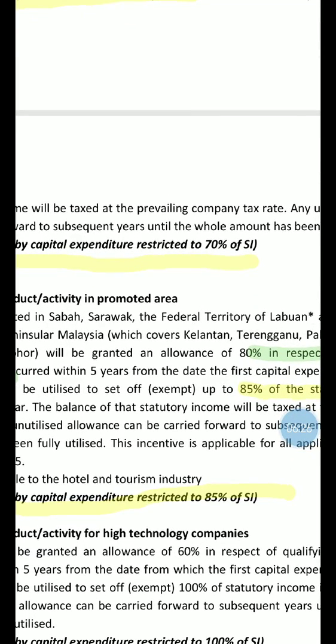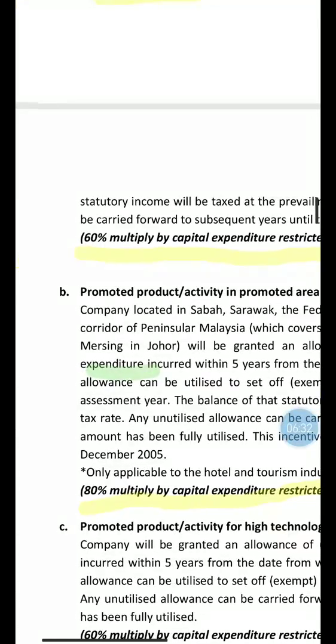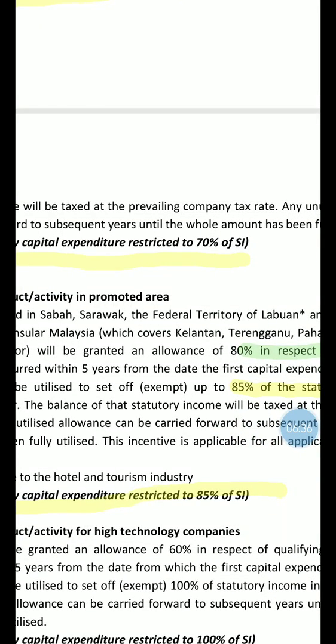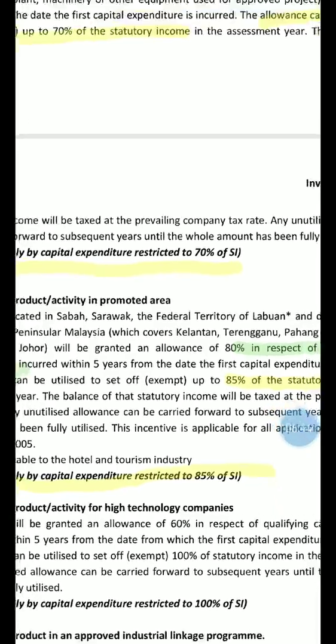Kalau dia buat promoted product or promoted activities at non-promoted areas, kita bagi dia 60% of the capital expenditure tapi terhad kepada 70% daripada SI. Yang ni saya ada bagi contoh. Contoh tu daripada tutorial 1 lah. Kejap lagi on the second video.